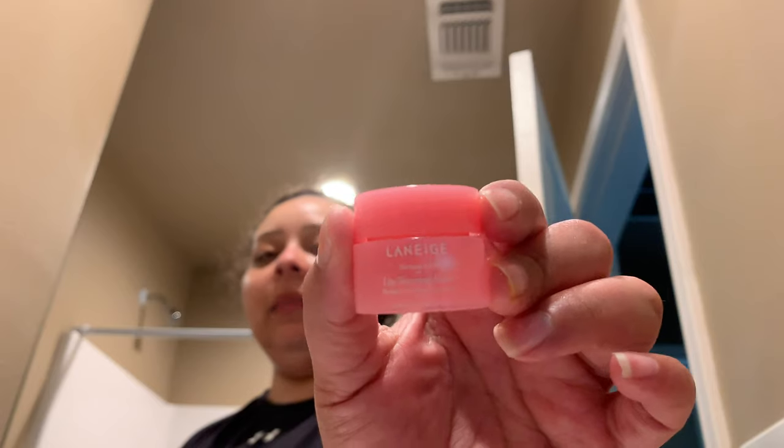And then for my lips, I use this day and night, the Laneige Sleeping Care Lip Sleeping Mask. This was a 100-point perk at Sephora. I use this one time in the morning and then before bed. So that is it for my skincare, and then I will see you guys in a little bit.